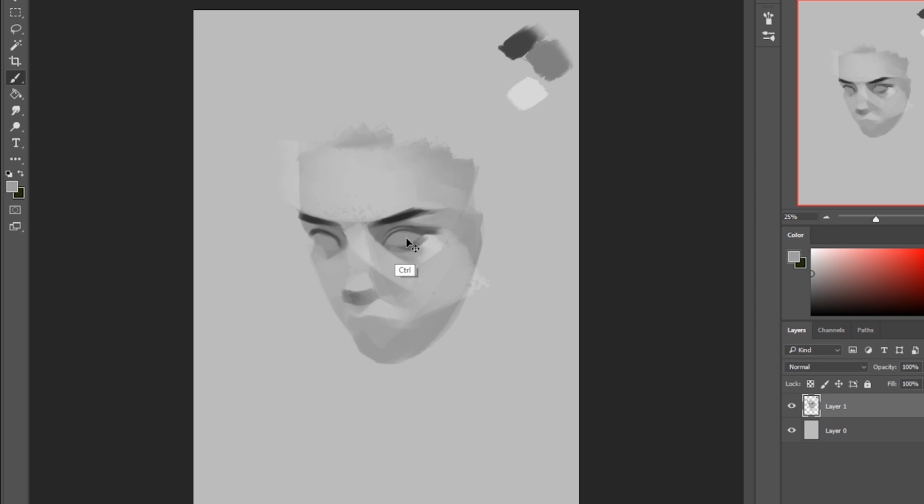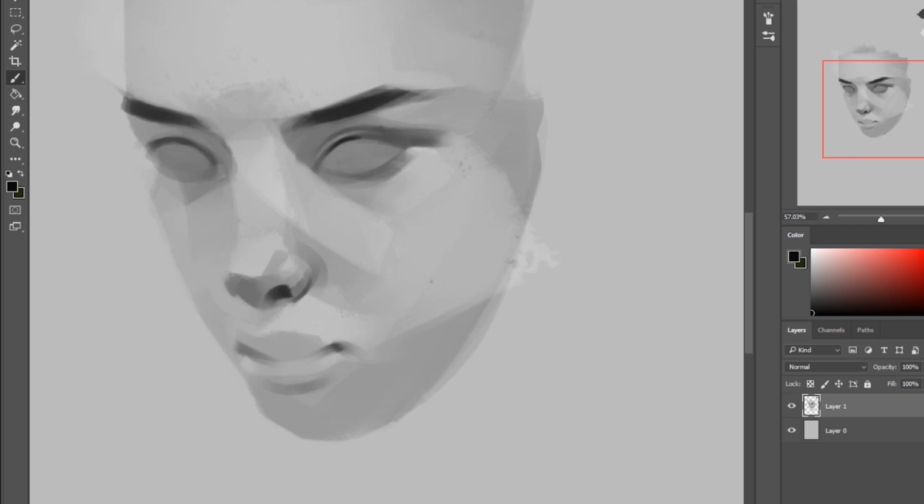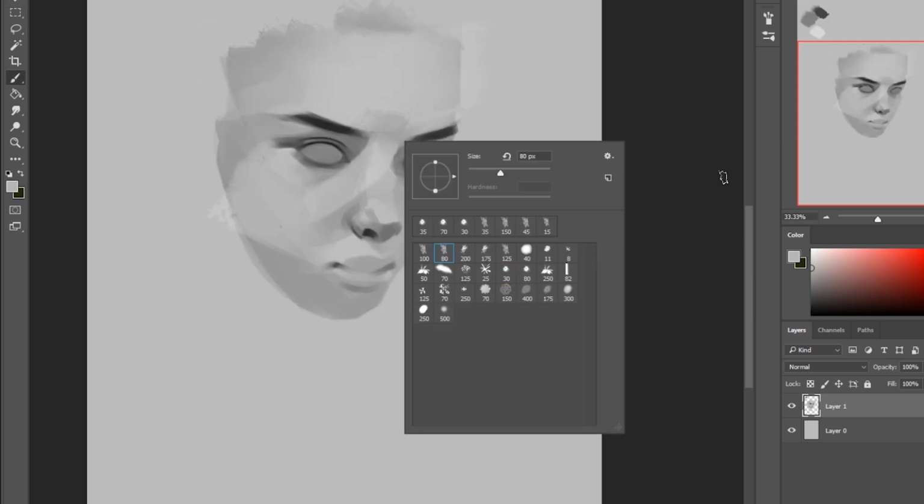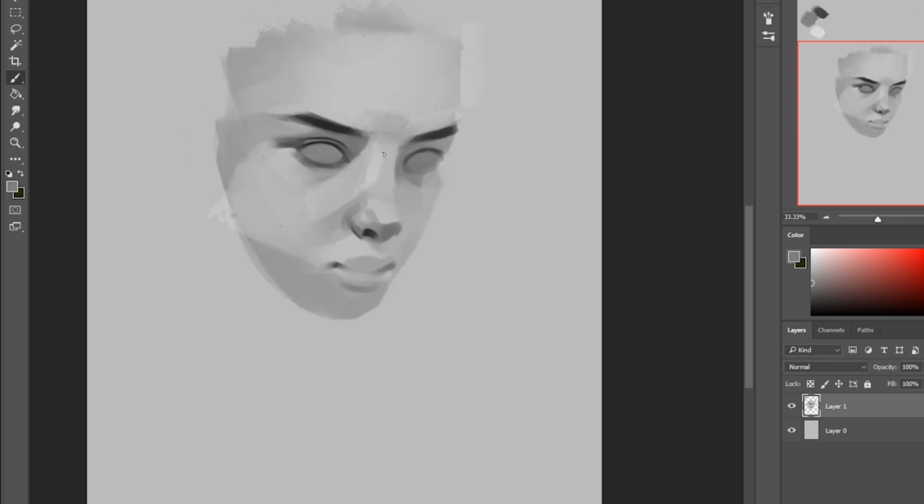But what I want to talk about today is how to push the render, how to really get into detail. And the answer is taking breaks in between the sessions that you do. Let's say the first session is a 6-hour process. The first 2 hours and the second 2 hours should have 12 hours in between them. That's how you push the render, revisiting it over a number of days.